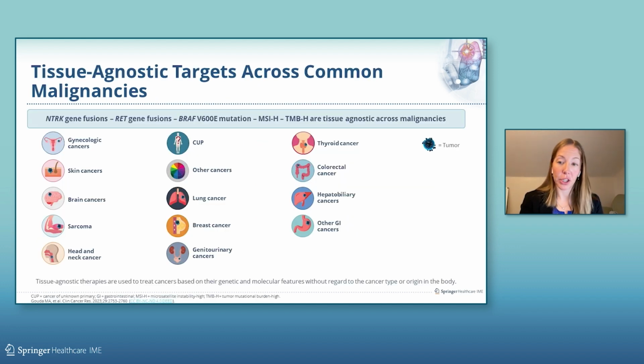Some genomic alterations, such as mutations in BRAF or gene rearrangement in RET or NTRK, are tissue agnostic and can serve as molecular targets across different types of malignancies. This is really a critical point as tissue agnostic therapies are used to treat cancers based on their genetic and molecular features without necessary regard to the cancer type or where the cancer started in the body.